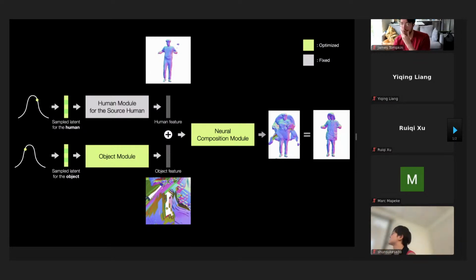That's why we first distill those without-object scans into this generative model. And we freeze the decoder and then only optimize the latent pose when we try to fit with the object. That way, the human model doesn't explain too much about the object area, and the object model tries to learn the residual in the form of an interaction layer for the object.